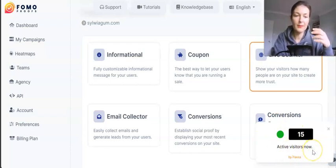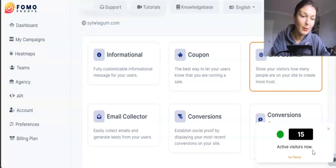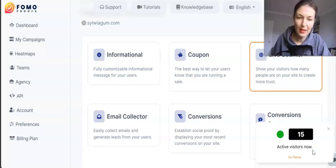Now, I think that these pop-ups do help when visitors land on your website and see that there is some action going on, there is engagement. It comes across that there is something happening and your website is getting traffic, right? So it surely does help.